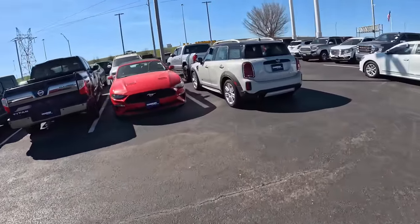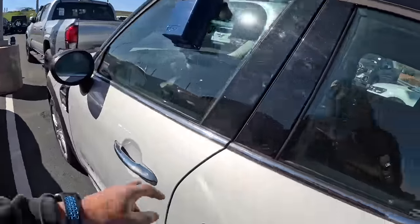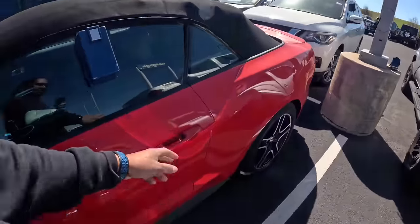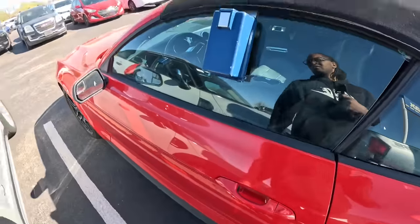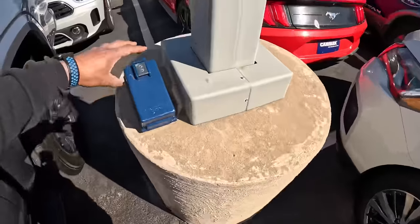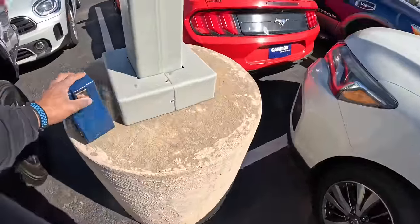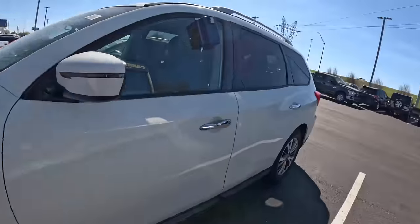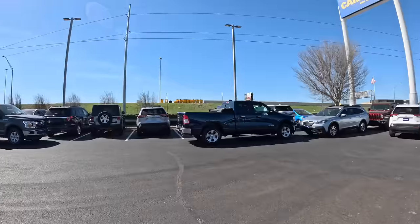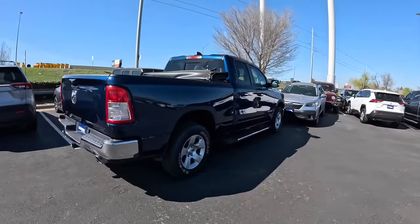Let's see what else do they got. Mustang, what is this? A Mini Cooper, huh? Locked doors. No more locked doors. All right.